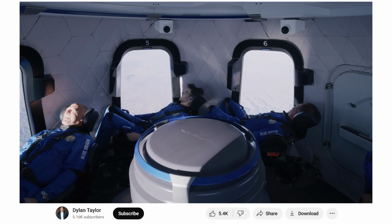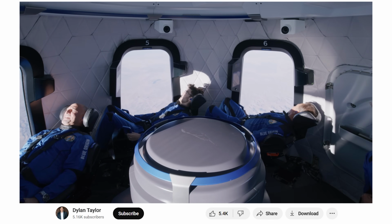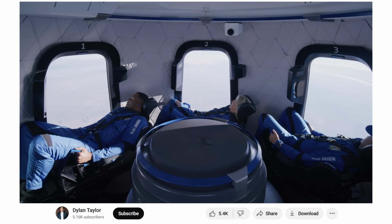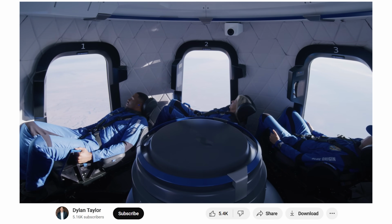New Shepard, by comparison, uses regular air, so any fire would spread much more slowly, and they also have a built-in fire suppression system that can be activated by the people on board.